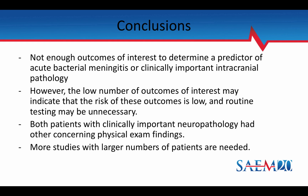In conclusion, there were not enough outcomes of interest for us to determine a predictor of acute bacterial meningitis or clinically important intracranial pathology. However, the low number of outcomes of interest may indicate that the risk of these outcomes is low, and we may not need to do the routine testing via lumbar puncture and neuroimaging.